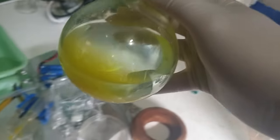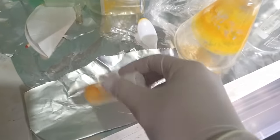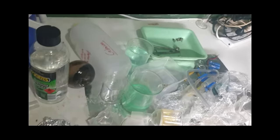You see that green coloration in there. So all our nickel ions are still in solution. So we have pure cadmium here as the form of cadmium sulfide. So now all we have to do is clean up. It's all going into the container.